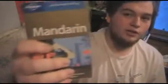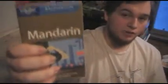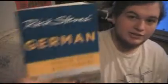Here's one of the newer Lonely Planet phrase books. This one's for Chinese, and the newer ones are color-coded and they're real nice, real fancy. And I really like Lonely Planet. Another one I really like is the Rick Steves phrase books, and that also has a little dictionary in the back.